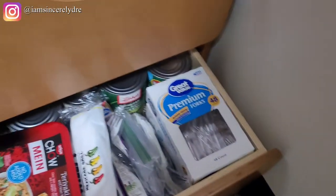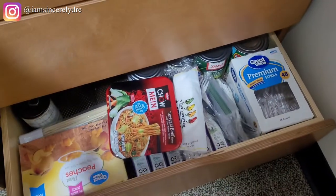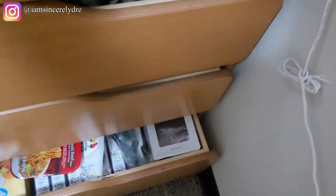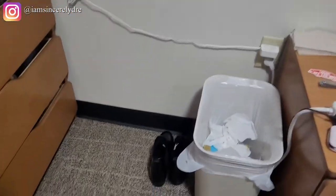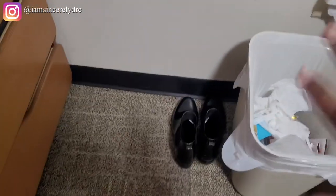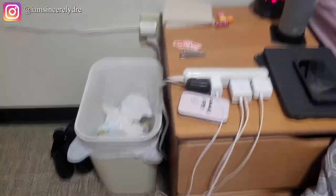The only thing I want to show y'all for the dresser is this thing. I'm not sure if I showed it to y'all last year, but my bottom drawer, I like to keep food in, just because it's a nice little storage place. So I just want to show y'all how you can use different things for things that you probably wouldn't normally use. Then I have shoes right here. Usually whatever shoes I've been frequently wearing throughout the week, I'll keep right here, because it's easy to come in the room, kick them off, and then stand on the rug or whatever.